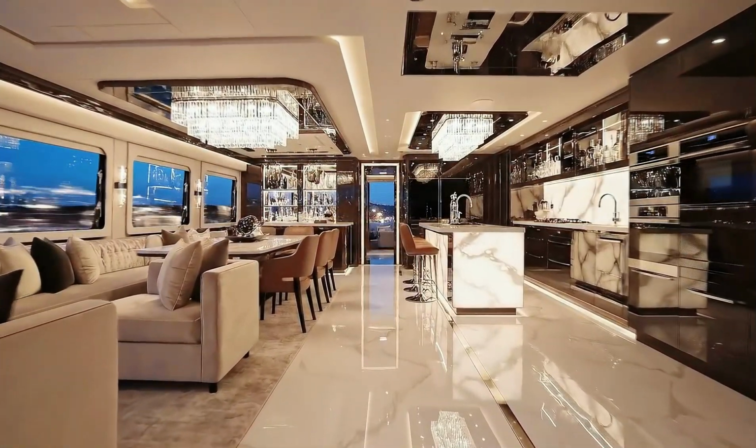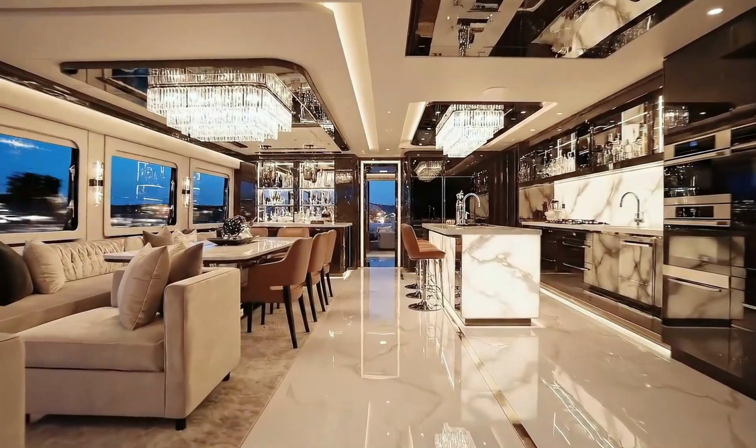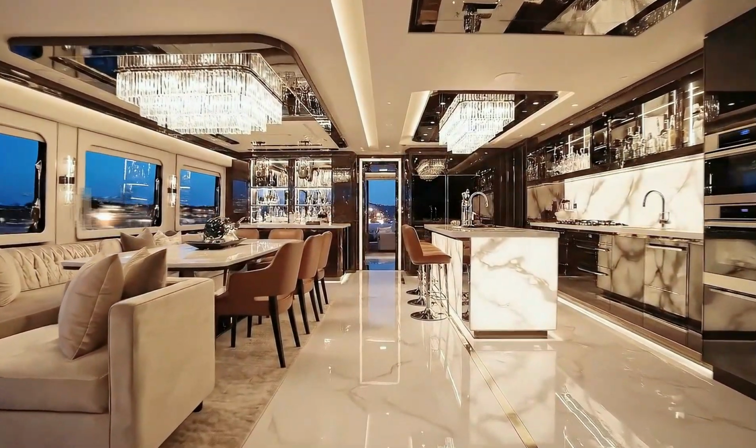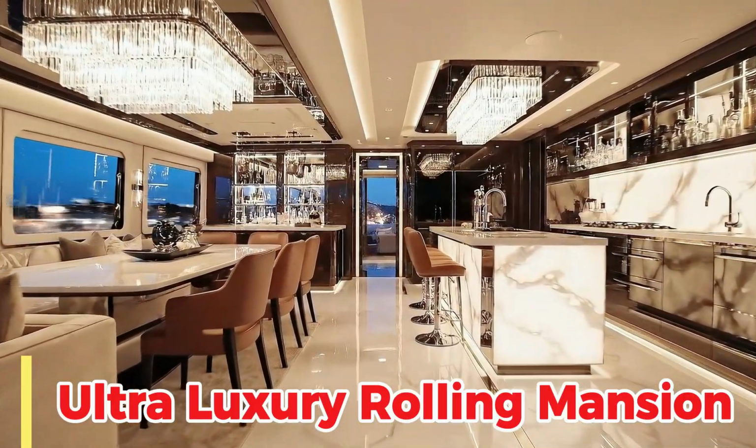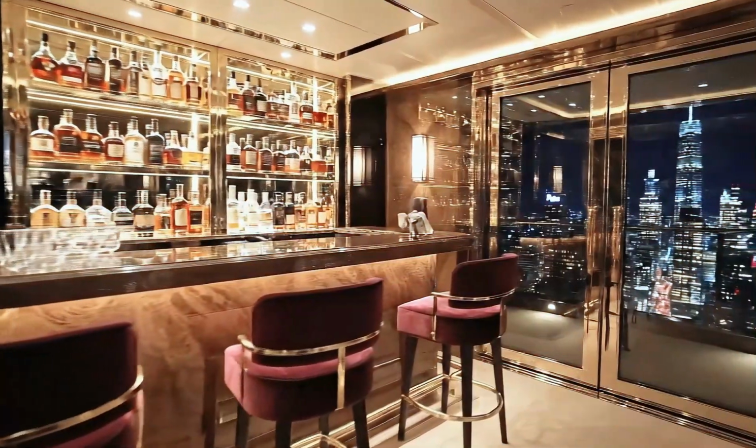Today, you're about to witness something that feels completely out of this world. Imagine owning a house so luxurious, it could rival the world's most expensive mansions, yet it can travel wherever you go. This isn't a dream. This is the $5 million ultra-luxury rolling mansion, and it's about to redefine how the elite live on the move.